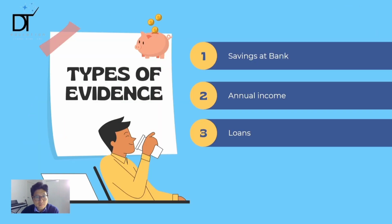There are three types of evidence that we can use to provide the financial capacity when we are applying for a student visa. Number one is savings at bank, which is how much money you have in your bank account. We'll talk more about it later. Then there is annual income for the past 12 months from the time of the application. And the third option is loans. Let's go into little details from these slides.